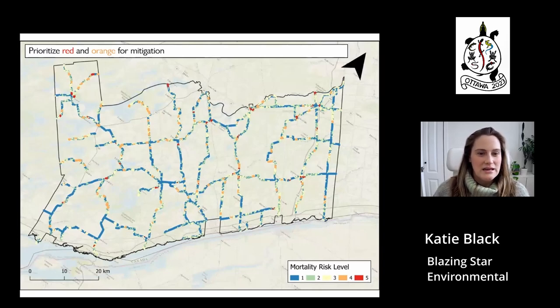Here we see turtle road mortality risk across all county roads, with red and orange areas being the highest risk. Those road areas intersect with an updated least cost path and have a high prediction rate from the habitat suitability model. So our main recommendation to the county was to prioritize these red and orange areas for mitigation.